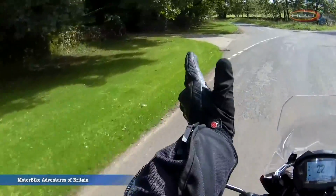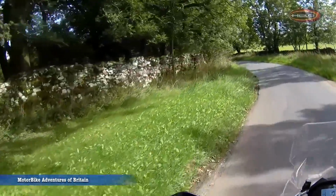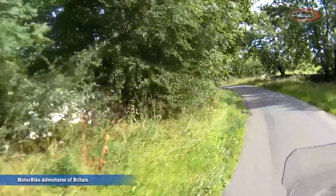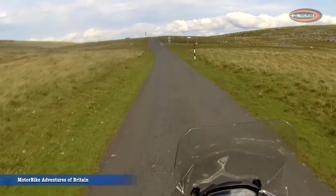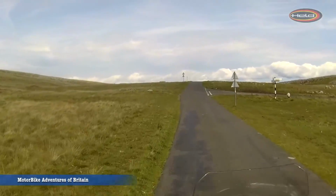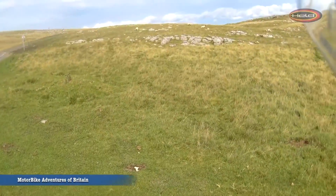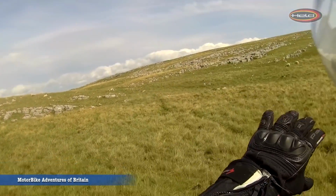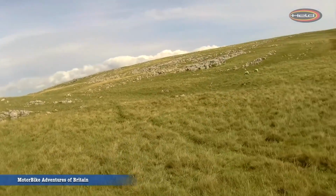And then we take this left fork towards Asby and Soulby. And we're going to turn right down here, because that's the way that we're going to go. Now what you can see in front of us here is Orton Scar, and it's all limestone rock.